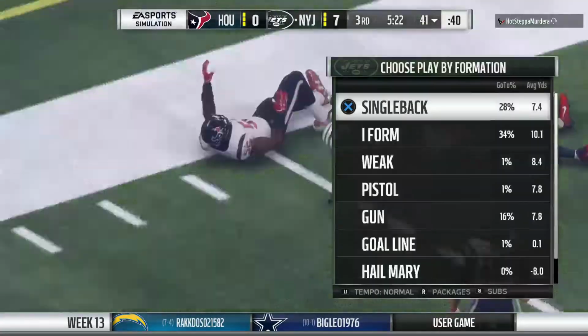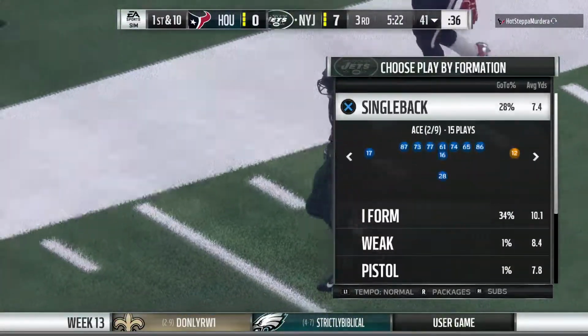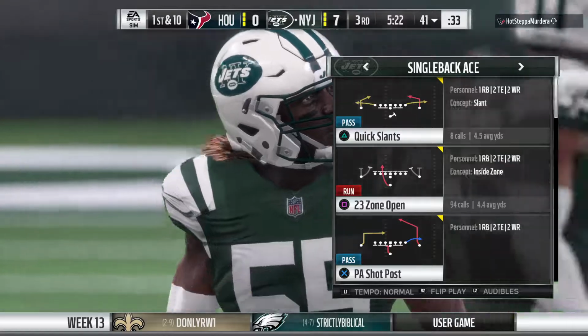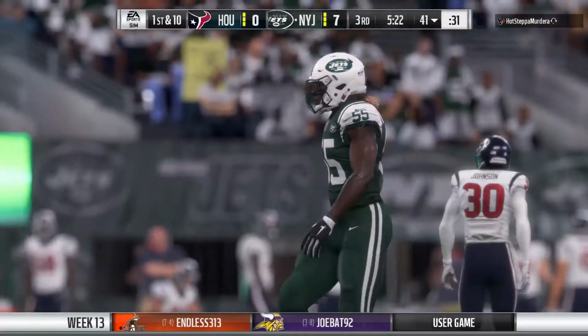Nearly a huge return, as it is. Still a very good one. 24 yards. And the Jets will take over 1st and 10. Here's the Jets offense now getting set to start off this 3rd quarter. They have the lead here.